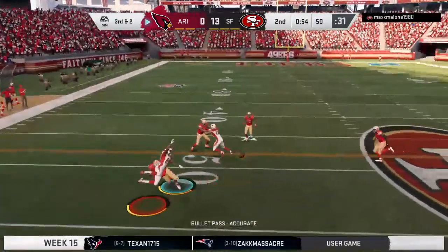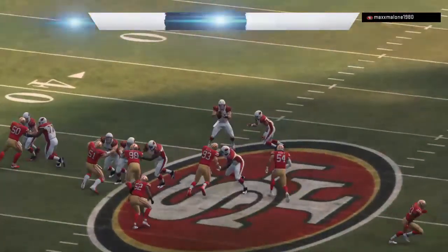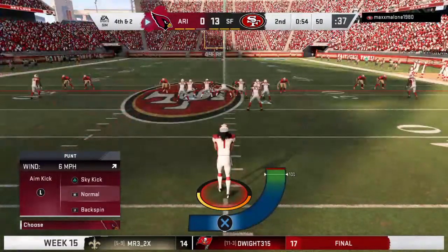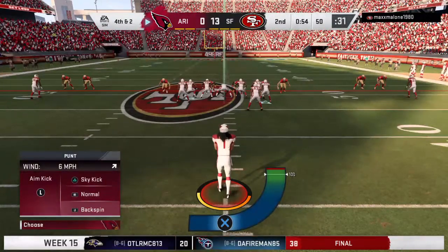Now a fake on the give here as they try the run-pass option. Well, the 2 men come together, and it's incomplete. Excellent work defensively, brings up fourth down. This team is not going to make it easy for you. They're a physical group, and we just saw it there on that play. He came in, made the contact, just as he's trying to haul it in.